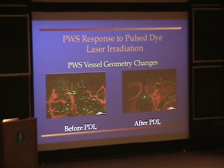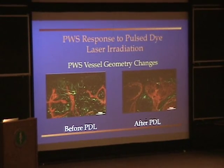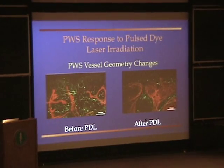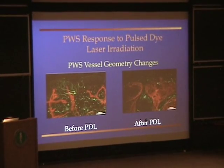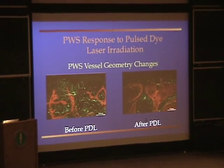Not only are they very different, regrettably, we also know that port wine stains change in response to pulse dye laser radiation. You can see that this was an adult lesion that was dominated by these very, very large blood vessels that you see on the image on the left. And on the image on the right, 3 months after pulse dye laser treatment, you can see that these very large blood vessels have in fact been destroyed, but regrettably they seem to have been replaced by a network of smaller, more superficial blood vessels.